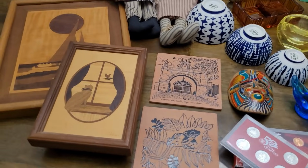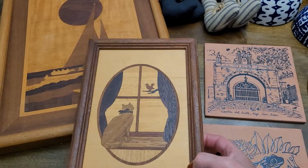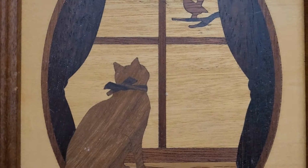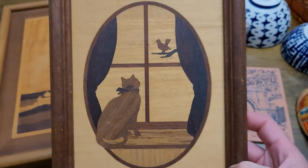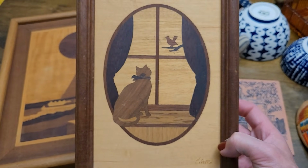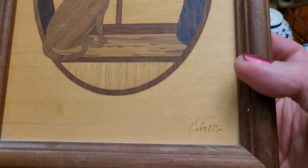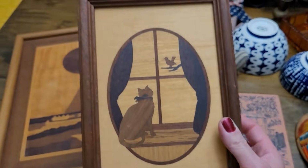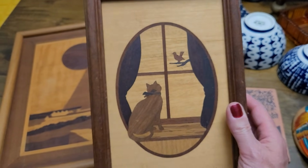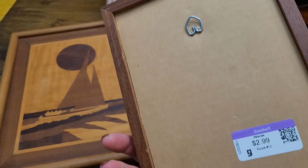Let's start over here with our two beautiful pieces of marquetry. Marquetry is inlaid wood, precisely cut and pieced together. The first one is this lovely cat looking through the window at a little bird on a branch. It's signed Nelson in the bottom corner. It's absolutely lovely. I will put a layer of mineral oil on it for you before shipping. There's the back. It comes with its own little hanger.